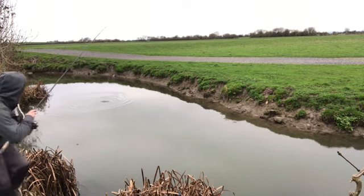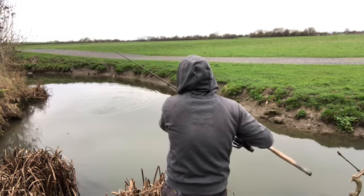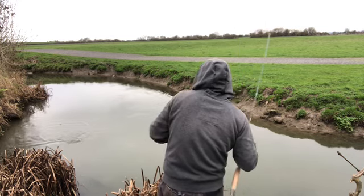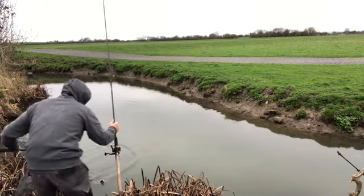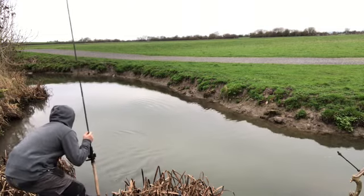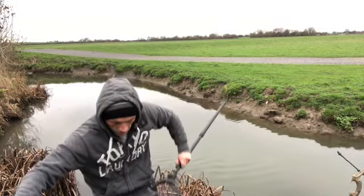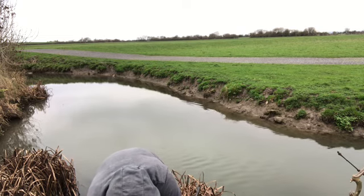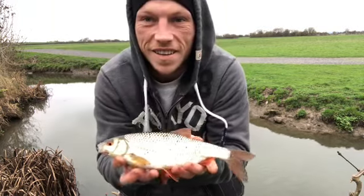Little nibble on the rod. And we caught a clonker. See it back out the water. That's a quality fish by anyone's standard. Jesus. Knew they were being funny. There we go. Little helicopter rig. That's a lovely roach. About a pound and a half, I reckon. Well, happy with that.